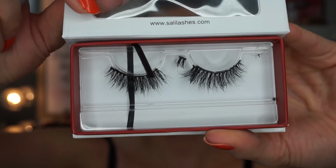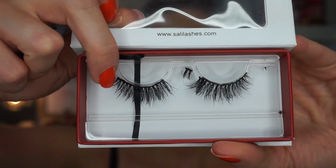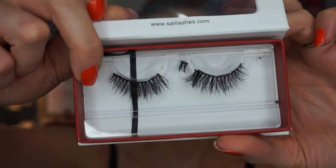So I'm gonna pop these lashes on. They're by Sali Lashes, and they are in the style So Classy.